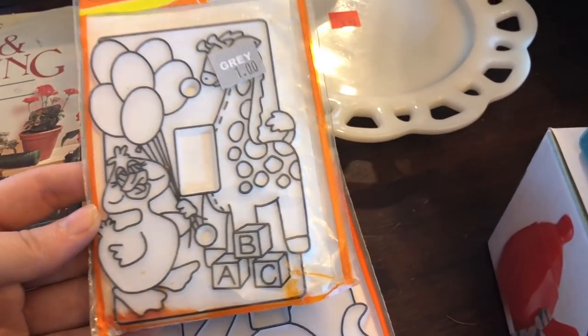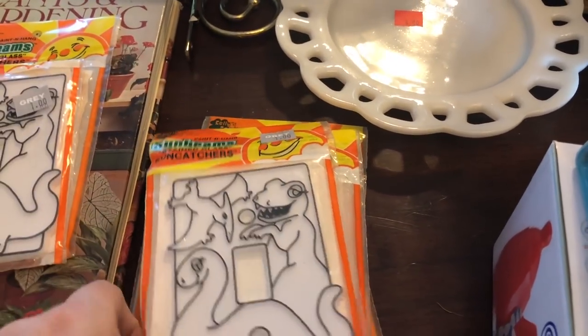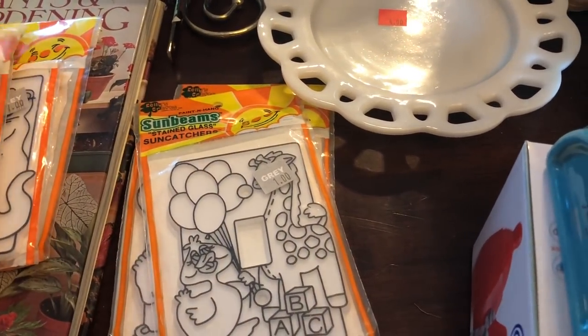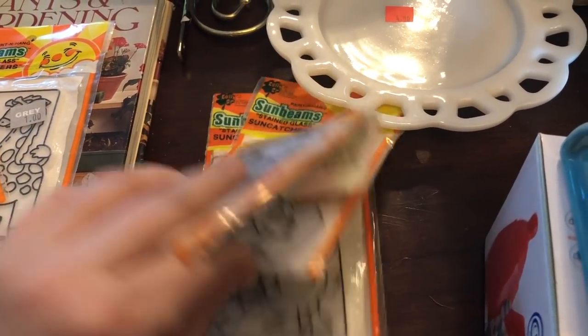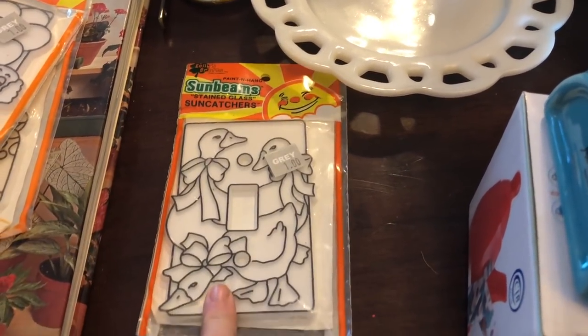They had this one here. They had the dinosaur. I only had two of those. And the balloons. And did I just have that one too? Okay, so we had two of those. Got like two of each, I guess. It looks like two clowns. And then I guess there's only one of the geese here.